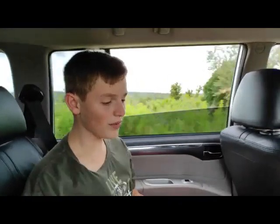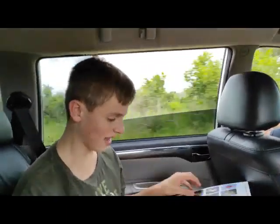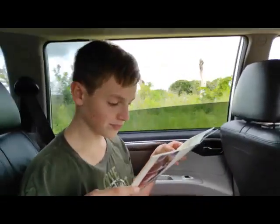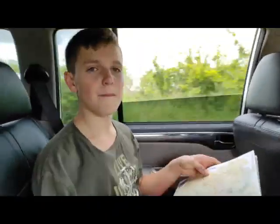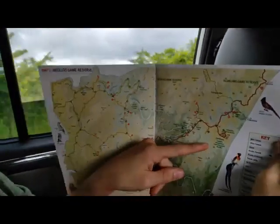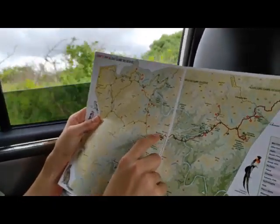But now we've just left there, and now we are going to a picnic site. It doesn't really have a name, but we're just going there. It's in between the Centenary Center and Mpila Resort, which is over here. That's where we're staying.